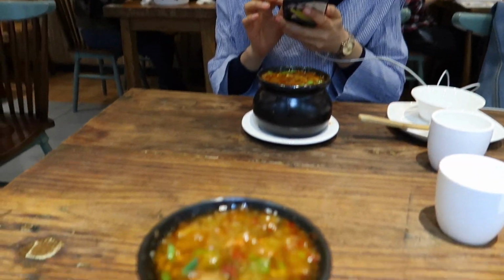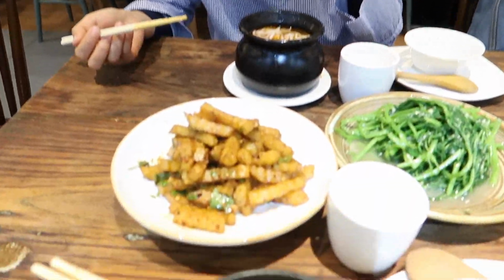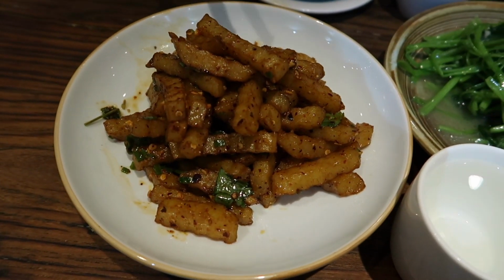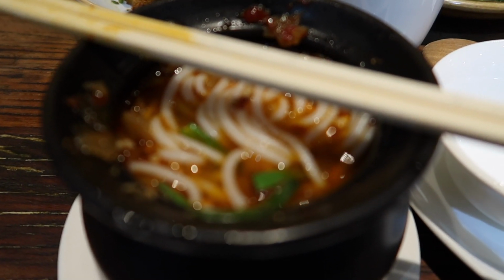Our food arrived. We were crazy enough to bike all the way 3.5 kilometers just to get this awesome peanut pie. Peanut flavor. We had kind of like French fries. You can see the fried peanuts. It's actually so good. I really like the taste. And these noodles are just crazy delicious.